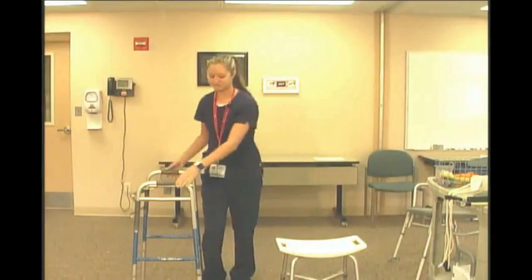Here at the hospital, we have a tub shower. We will practice this all with you and with your care partner before you discharge and make sure everyone is comfortable with how to do it.